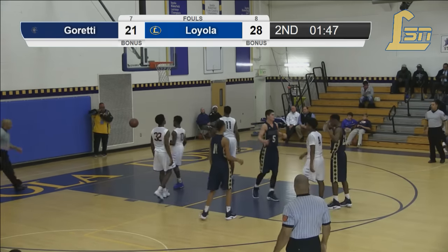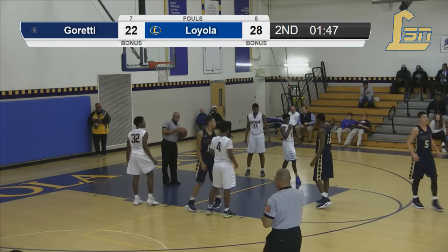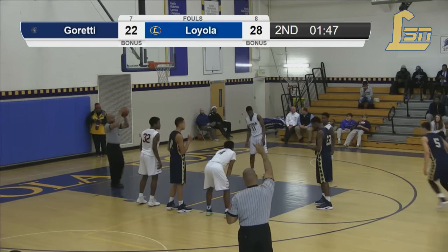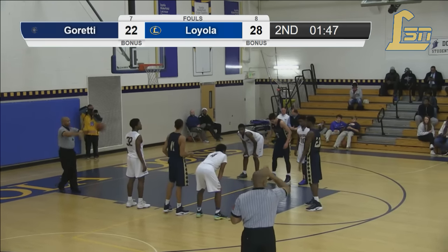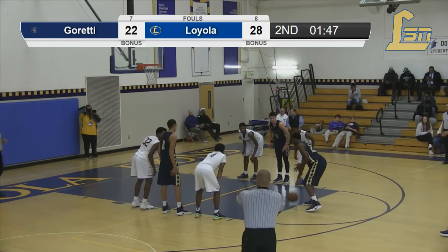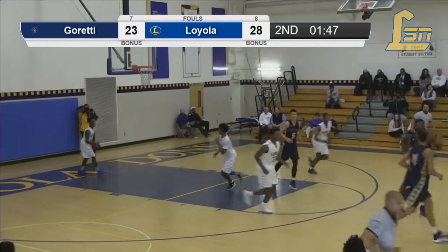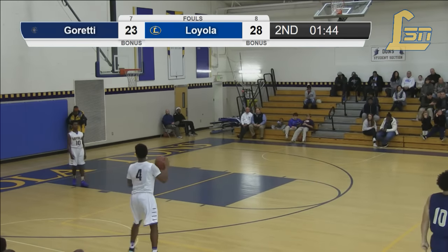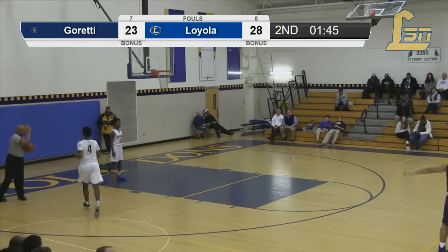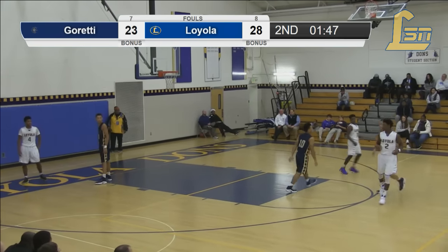And the foul was actually called on Loyola there. It looked like the Loyola rebounder had positioning. Not sure what the ref saw during that play. And Blackney completes both free throws. And there's going to be a few substitutions in here. 1:47, 5-point game. Loyola leads 28-23.